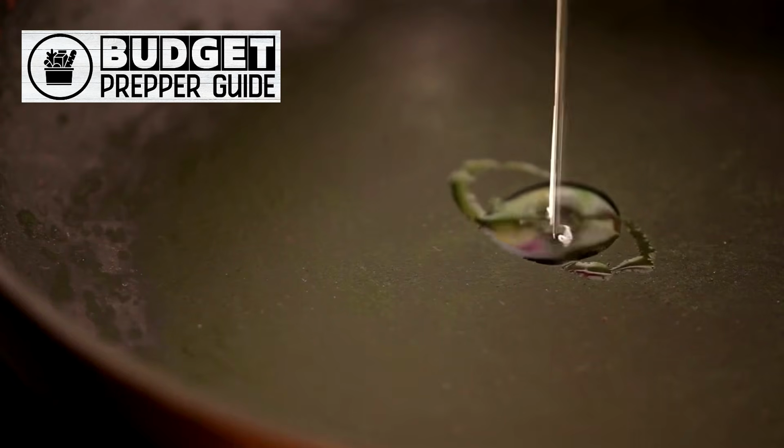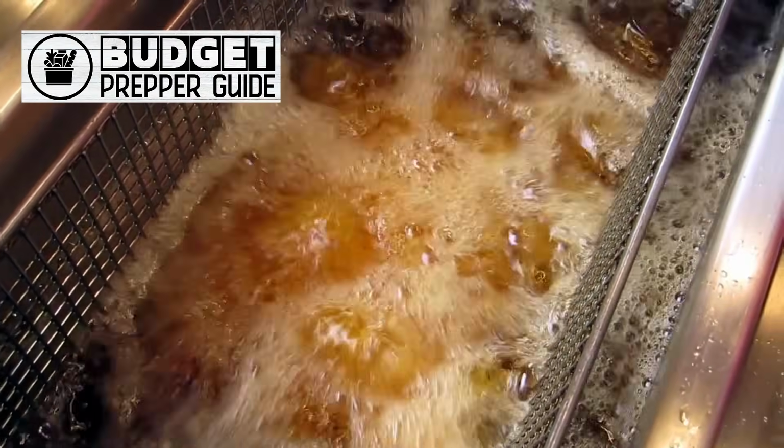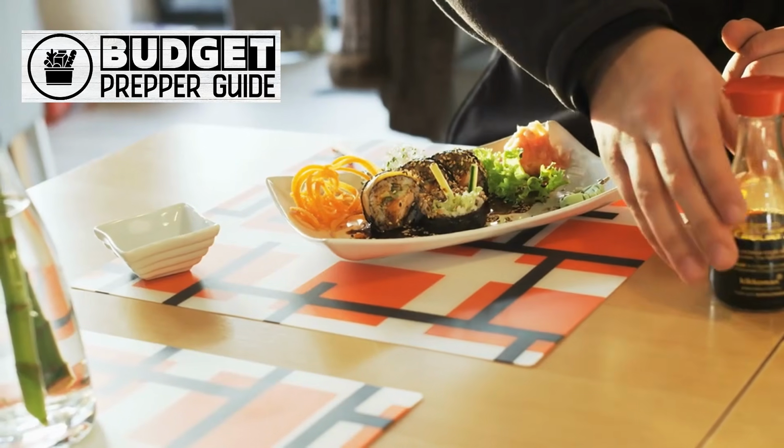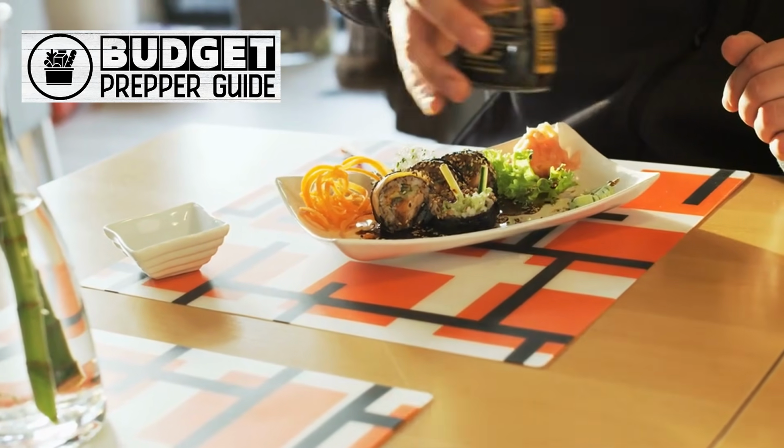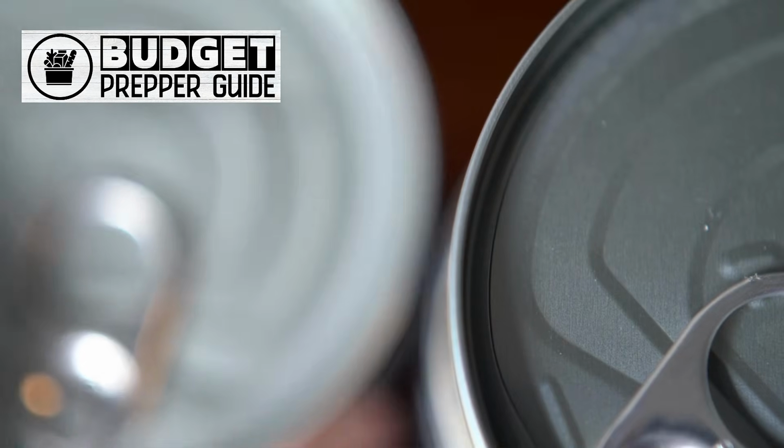Cooking oil gives you options. You can saute vegetables, brown canned meat, or cook rice so it doesn't stick together. Without oil, some meals are harder to pull off, or at least they won't taste very good. And let's face it, when you're eating from cans and bags, making food taste good matters more than ever.